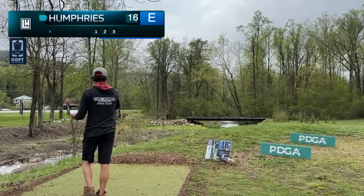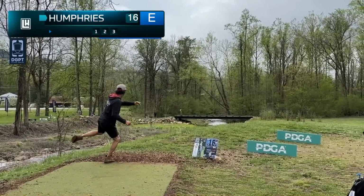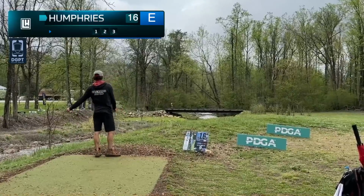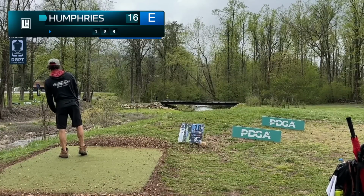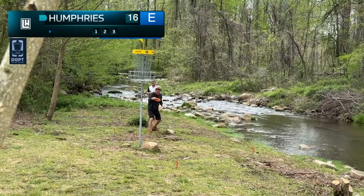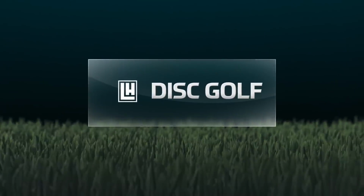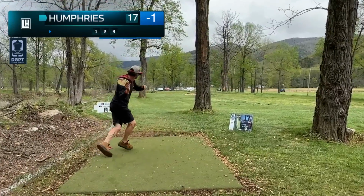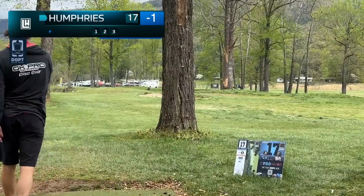Headed into hole 16. It's a little postage stamp green just on the other side of this bridge. I'm going stable FX2, aiming it at the right side of the river and then just letting it drift over. And that one's going to be just outside bullseye. Back under par. And at this point, I'm thinking with hard 17 and 18 coming up, I'm happy to take 1 under into the clubhouse.